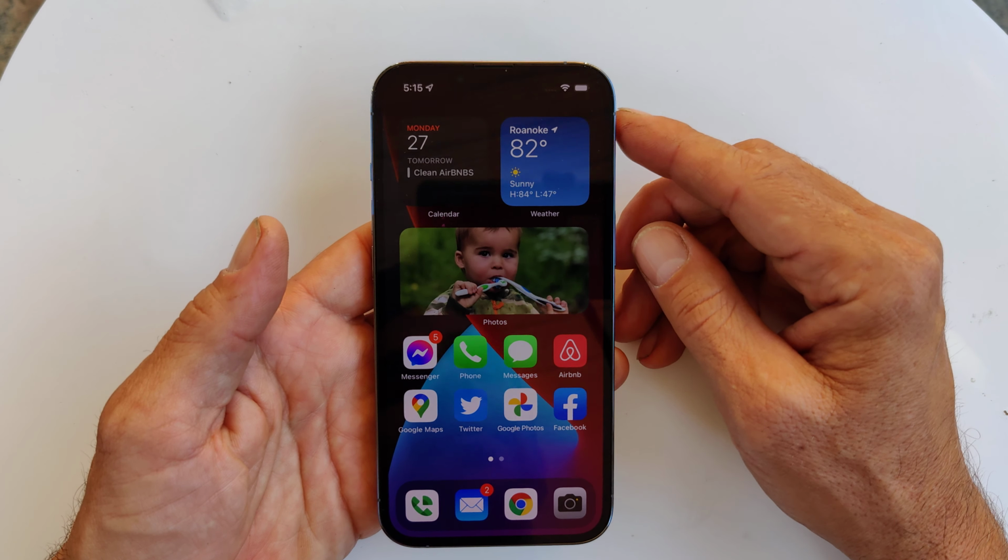So that's my honest look, my very quick, clean, and dirty 4-minute review here of the iPhone 13 Pro.